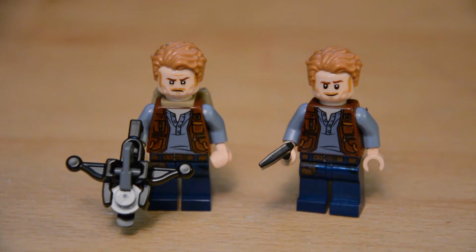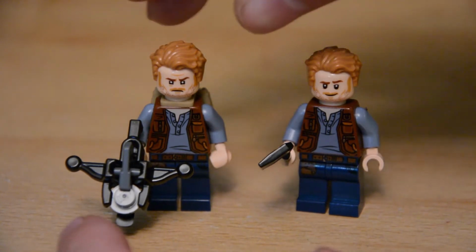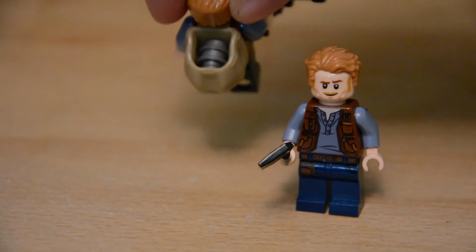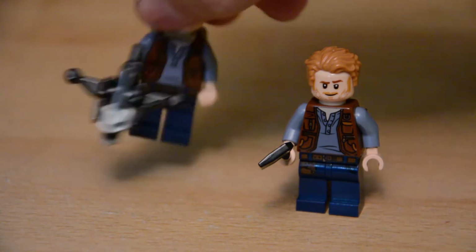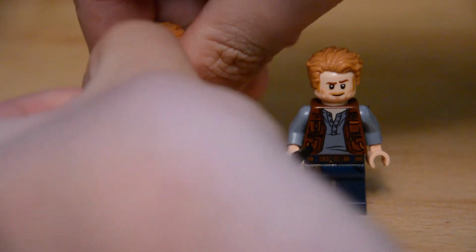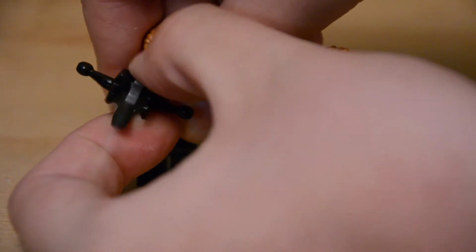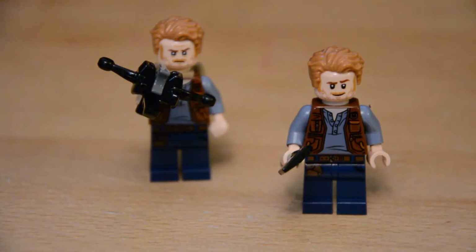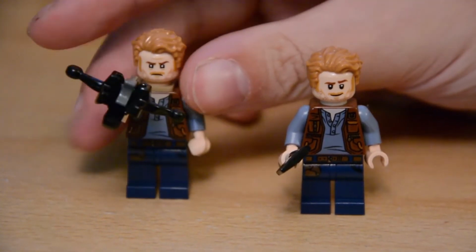Okay guys, and on the left here you can see the Owen Grady minifigure included in the set. It's the exact same as the Owen figure found in Lockwood Manor. However, this time around he comes sporting this crossbow that you can see here, and also a rucksack which has some additional ammunition for the crossbow in it. And the crossbow itself does actually, if I can angle it, shoot out a Lego stud, which is quite cool. So that is your look at the Owen Grady in this set.